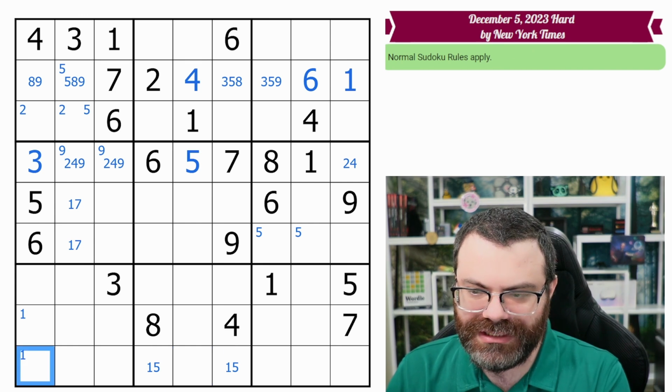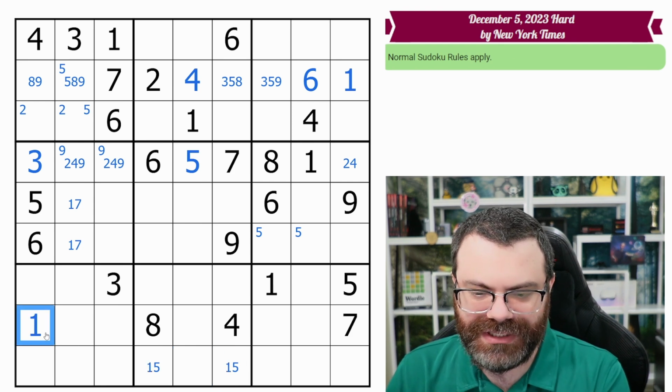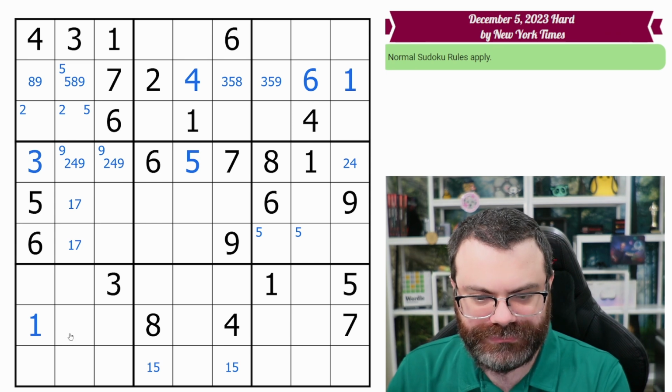This can't be a 1 because if this was a 1, these would both have to be 5 or one of them would be blank. Both of which would violate Sudoku rules. So that places the 1 in this box here.